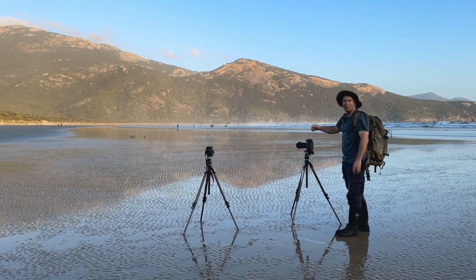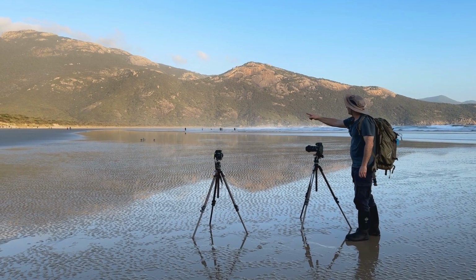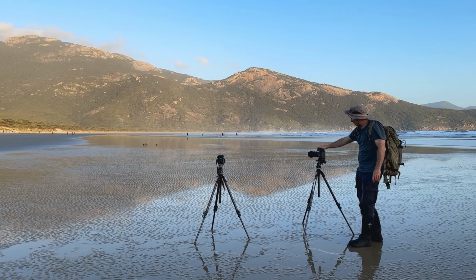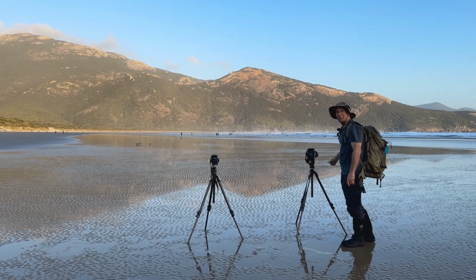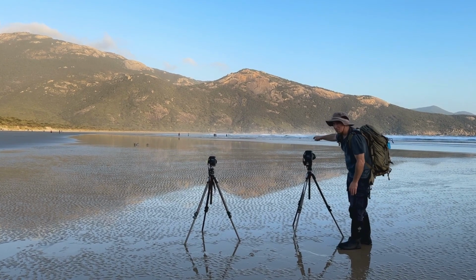Just doing a big pano of Mount Oberon here, left to right. So left, panning all the way around to the sea, and trying to get that reflection that's just in the sand there.